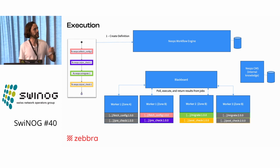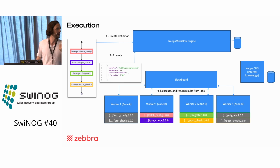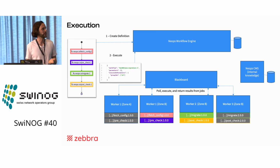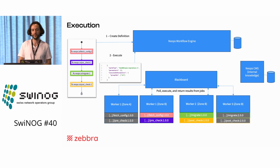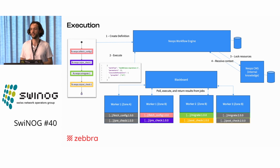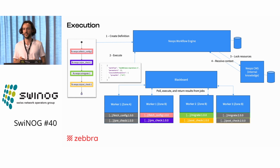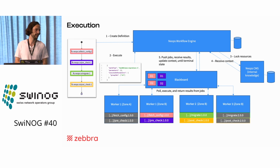But then, yeah, we send the definition. We execute it with parameters. Here, for example, we say we want to migrate the point of sale number 42. And what our workflow engine then does as a first step is just to lock the resources, eventually getting a context back. At this point, isolation is guaranteed. And once we have isolation, we can start putting jobs on a blackboard where the workers will sequentially poll and execute the tasks associated with this workflow.